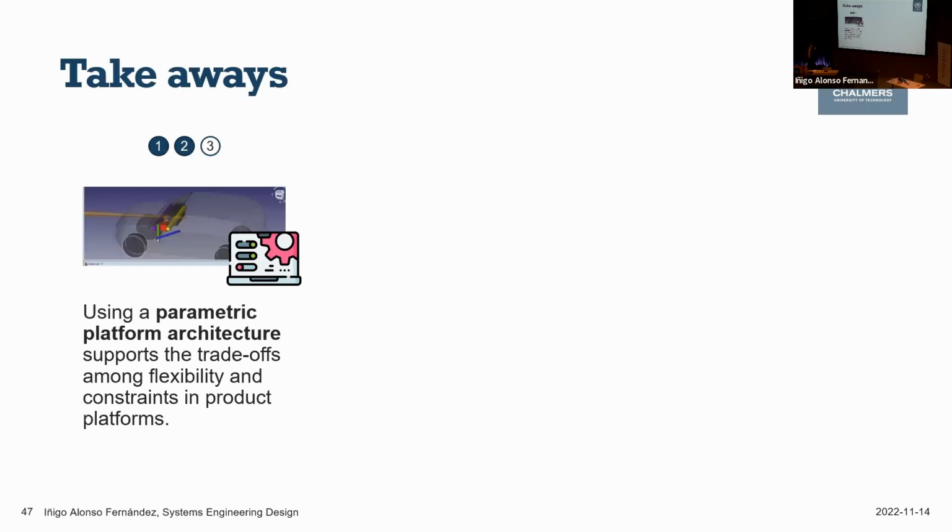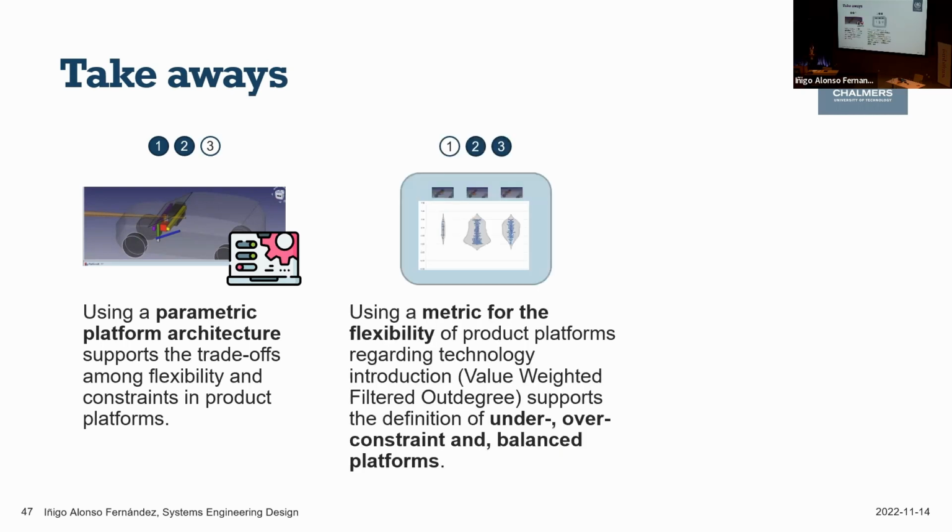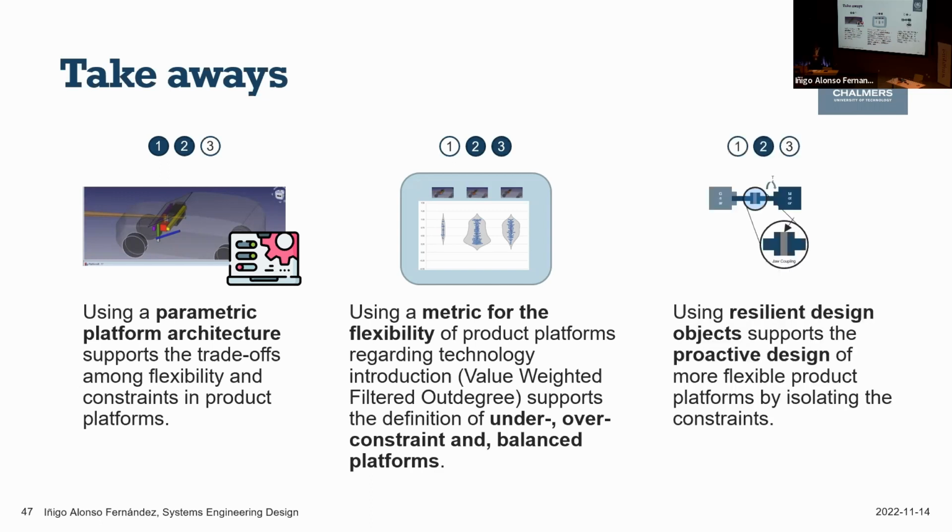So just main takeaways here. First of all, that using parametric platform architecture can support this trade-off analysis among flexibility and constraints in product platforms. Very useful tool to have. Then second takeaway, using a metric for flexibility of product platforms with regards to technology introduction can support the definition of the platforms to a balanced level of constraints, so you don't over or underdo it. And third, that using resilient design objects allows you to be proactive in the design of the platform, so some of the future changes do not affect these constraints of the platform.